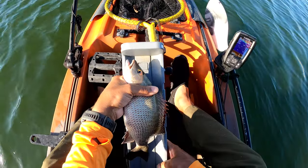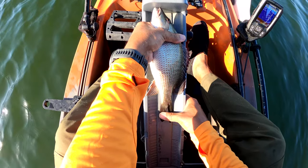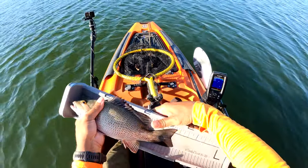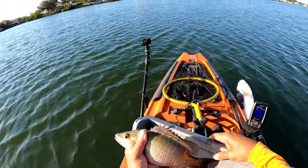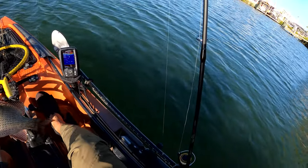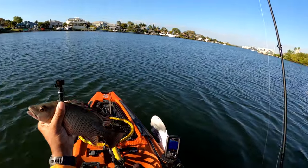This is about a 13 inch snapper, 12 inches, 13. Yep, 12 and a half inch snapper. Nice little fat joker. All right, first fish of the day.